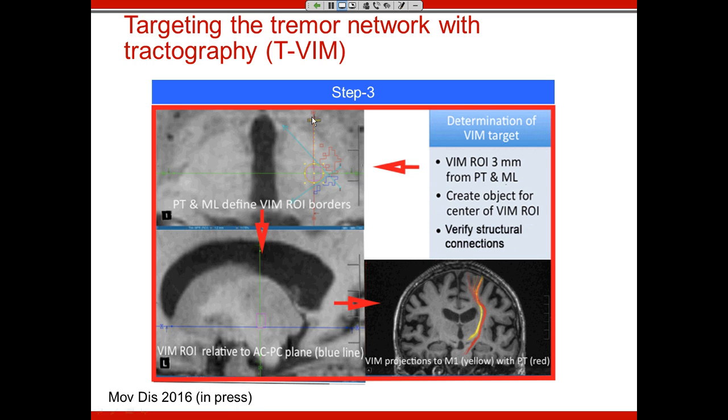Step 3 is the key, where we identified the VIM region of interest, the ROI. Assuming that a sonication thalamotomy lesion is 5 to 6 millimeters in diameter, we wanted the center of this ROI to be 3 millimeters away from the pyramidal tract and lemniscus borders. So the first step was to identify the borders of these two and place an ROI 3 millimeters away from that.